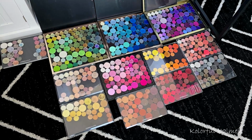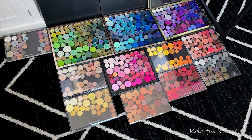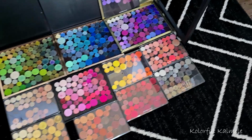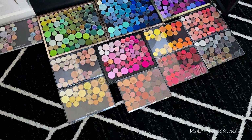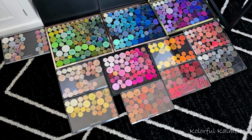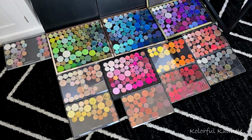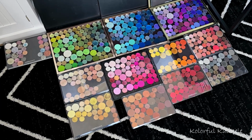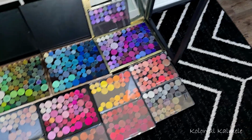kind of separated out pretty well for me to easily be able to create palettes with, because with my shadows being to this extent, that's what they are. For me to sit down and be like, oh, I'm going to use my singles to do an eye look, no, I have to make a palette and then do an eye look because it's ridiculous.